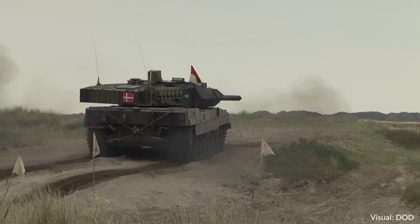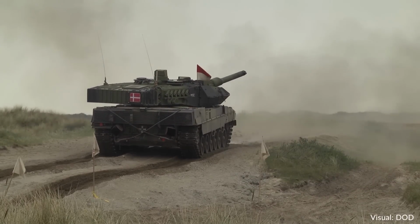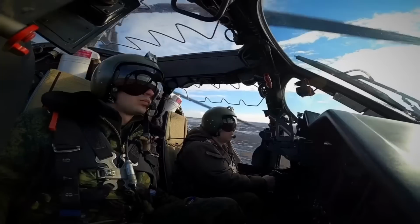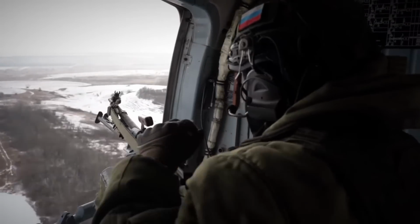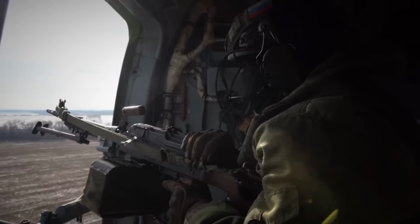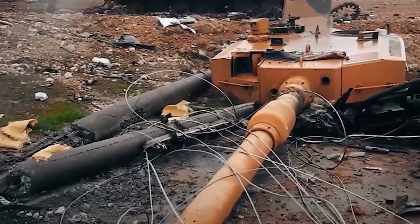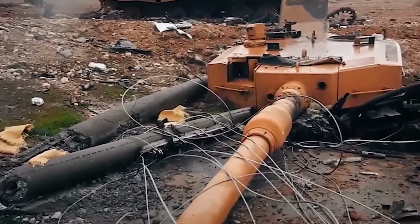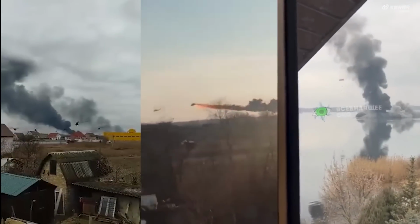The end of the tank has been prophesied more times than I can count. And the same goes for the helicopter. It basically happens every time a number of tanks or helicopters get destroyed or damaged in high-profile incidents. A good example of this is a few years ago when Turkey lost a couple of Leopard 2s in Syria, or of course the air assault raid by Russian helicopters in February 2022 in Ukraine.